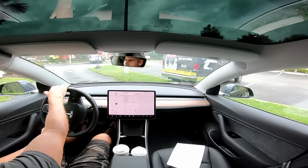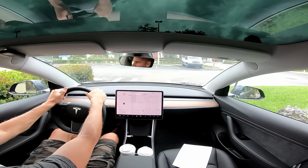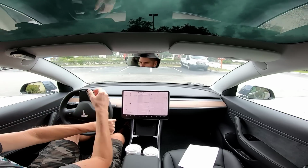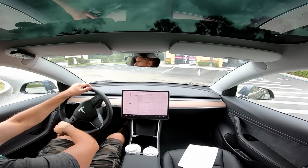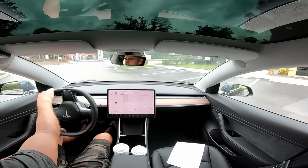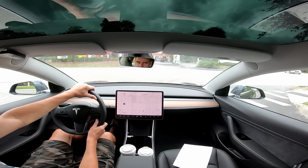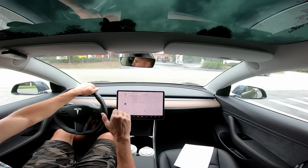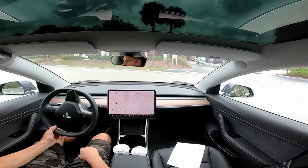Still getting used to some little ins and outs. I am very comfortable with the one-foot driving technique now, though. It's nice. And the way that I drive, I don't use a lot of power typically. I'm not jackrabbiting off the start. I do a pretty good job at regenning power, just using the one pedal. So I'm getting very, very comfortable with that, for sure.